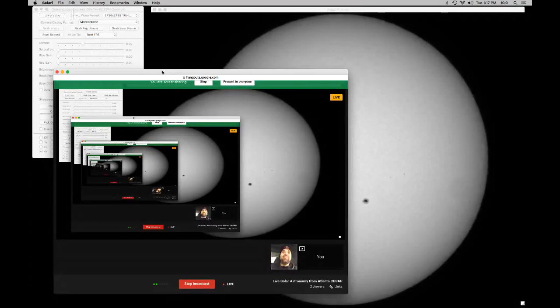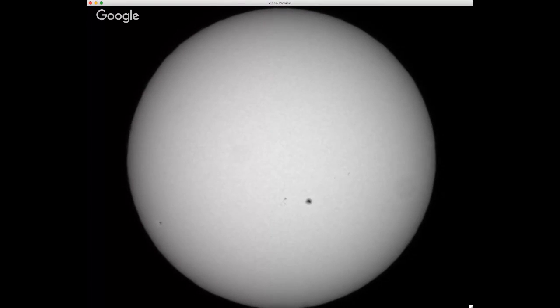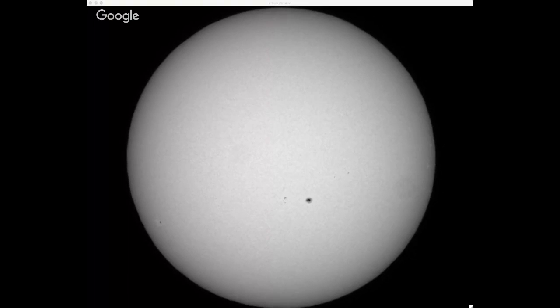Something happened to my screen. I'm trying to get it back for you. Hang on. There it is. There you go. Yeah, nice big sunspot in the middle. A couple of small areas looking good. Earlier there was a prominence that took off. I don't know if you were able to see that. Yeah, I did. We were filming that in Calcium K earlier. Oh yeah? That's got to be awesome. You going to release some images later?